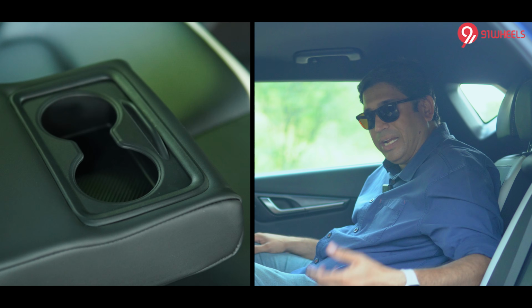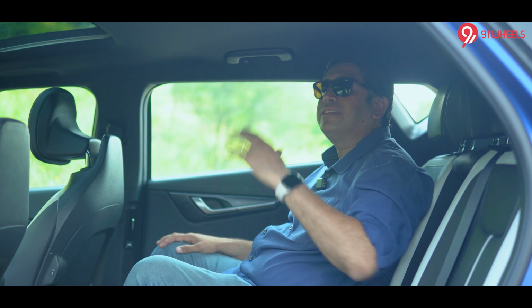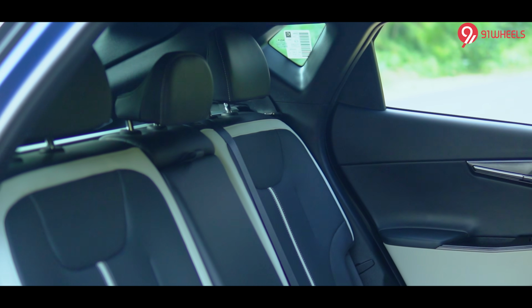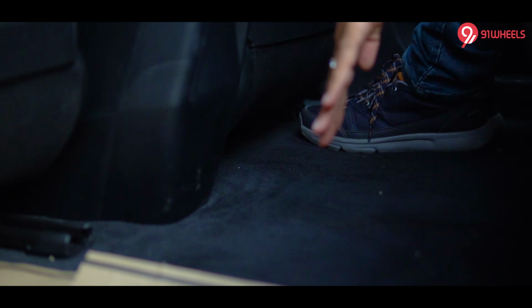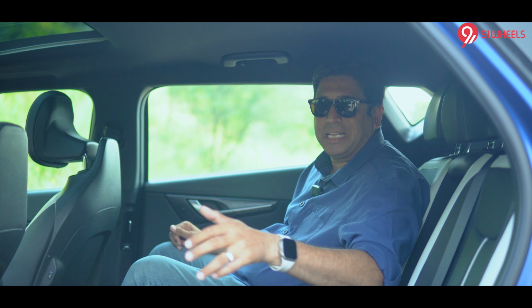The armrest is wide. You also have cup holders and you can use it as storage space as well. Lights coming on this part. Seats, again, they are nice. They're supportive. A slightly firm cushion at the back, but that should be good for your longer journeys. And of course, it's an EV architecture. Flat floor over here. Your kids can literally walk in from this side and walk out from that side.